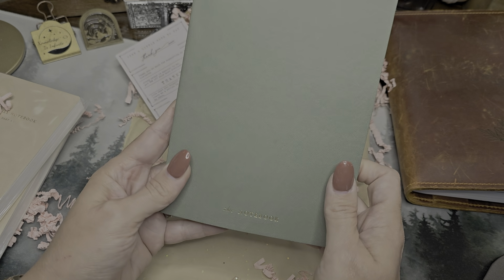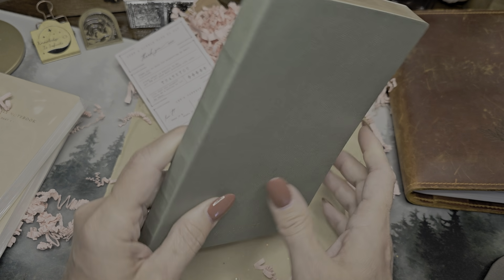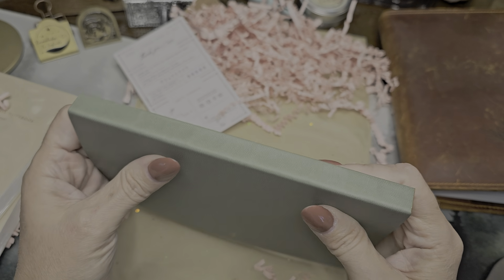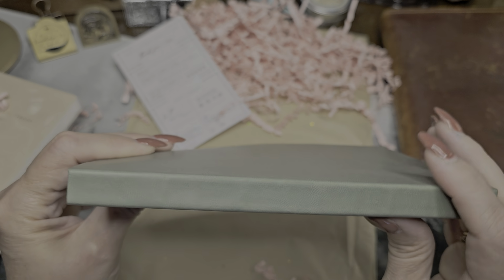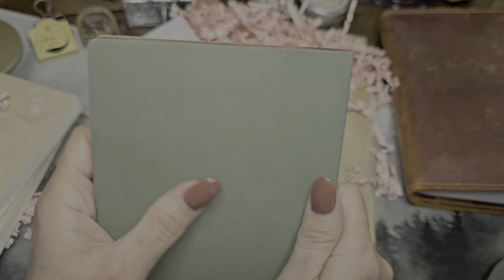So I figured I'm shipping from Germany anyways and paying a lot of money for shipping. So I'm going to get a notebook just because. And it's got the lay flat bound edging. It just, guys, it just feels so nice.